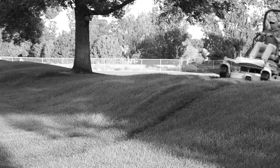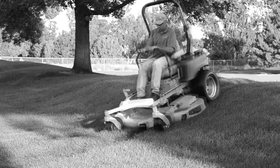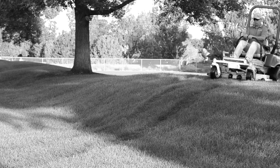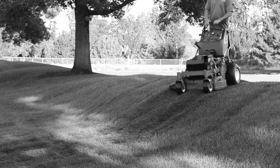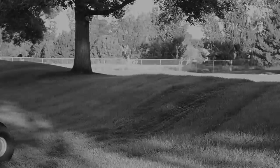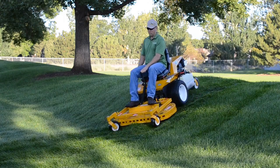Because of the rigid mounting of this deck, you can see that one of the deck tires comes off the ground at the top of the hill, and as it approaches the bottom of the hill, the other tire and the side of the deck raise up. This deck does not follow ground contour. Another rigid mount deck performs the same way, and popular stand-on designs make it virtually impossible to safely follow a diagonal path over a hill. However, Walker decks precisely follow ground contour.